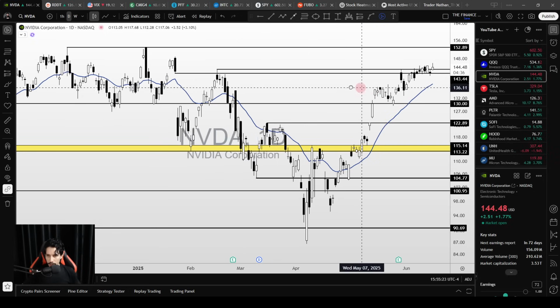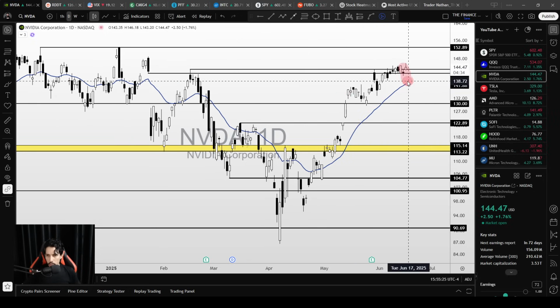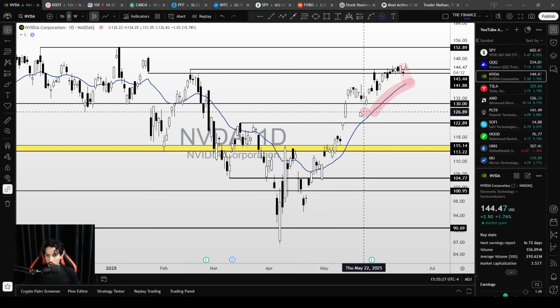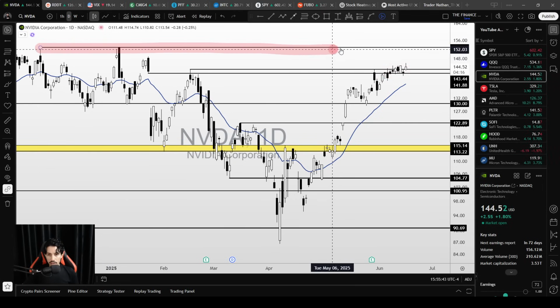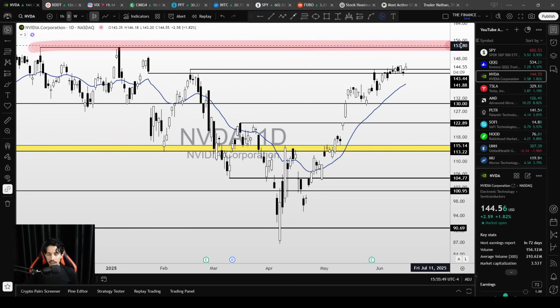So if you ask me, if Nvidia corrects back to this 21-day EMA or even to the 130s, again, phenomenal. Possibly another buying opportunity. If we don't see a pullback, okay, Nvidia will not be an amazing buying opportunity right here, but we have another technical resistance level around the all-time high, near the 152, okay? So this key point is still our next technical target.